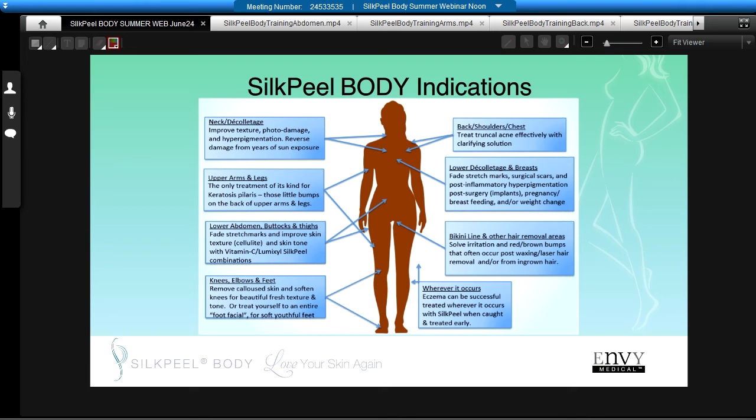We're looking now at SilkPeel body indications. As we talked about before, the SilkPeel doesn't only treat the face or the neck, but we can also treat a lot of different body indications as well. Again, we talked about treating the neck and décolletage, whether it's photo damage or hyperpigmentation. For the back, shoulders, and the chest, again, you can treat those areas, especially the back, for younger patients that do have that back acne.